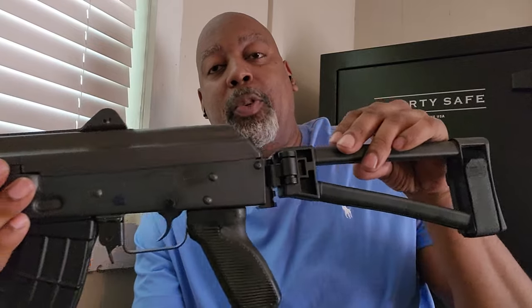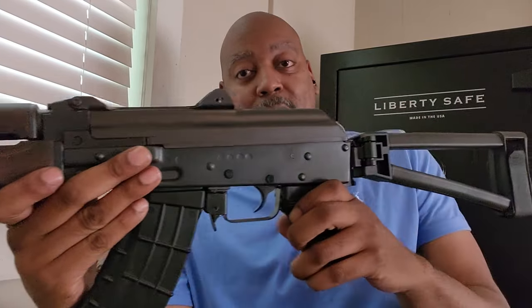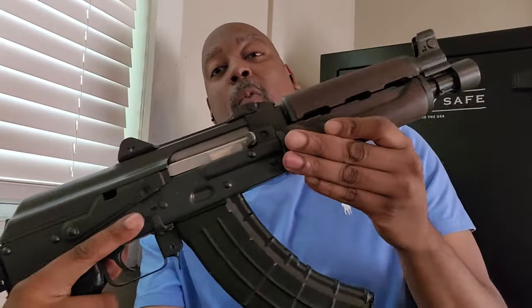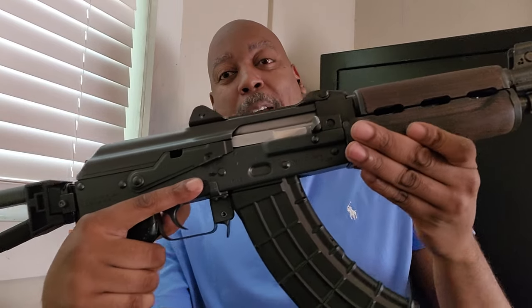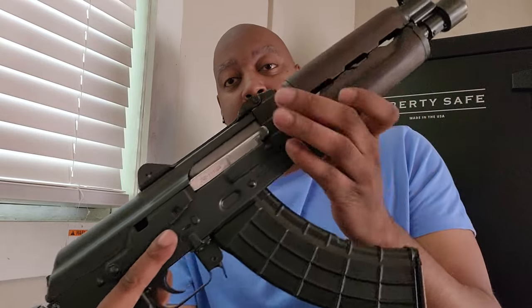Fun to shoot at the actual range. You get a lot of fireballs. Not something I would use for home defense, again, because of my living situation. Not that 7.62 won't put someone down, it will, but it could also put my neighbor down because of where I live at. I don't live in the country, so I have to keep that in mind. But yes, this is a Sestava ZPAP.